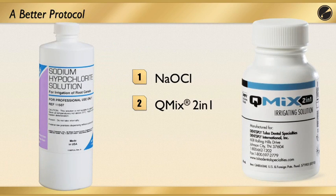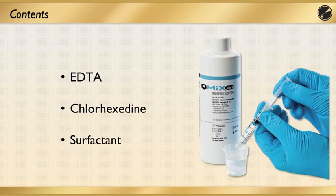Here's the better protocol, which I now use. I use sodium hypochlorite, and I follow that up with Q-Mix 2-in-1 solution. What is in Q-Mix? It has EDTA, which we use to help remove our smear layer. It also has chlorhexidine, which allows that material to get into those tubules, and a surfactant, which causes it to flow into the smaller areas which we may not be able to get into without the surfactant.